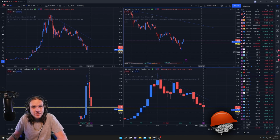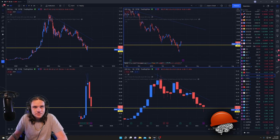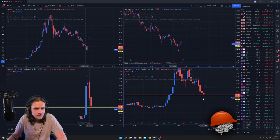So $18 and 43 cents. 60 shares of NEO. Again, no stop loss. Monthly chart, same thing. Look, wicks. Looking good. And this is kind of where I bought NEO the first time, right in this range, somewhere between 14 and 18 bucks.